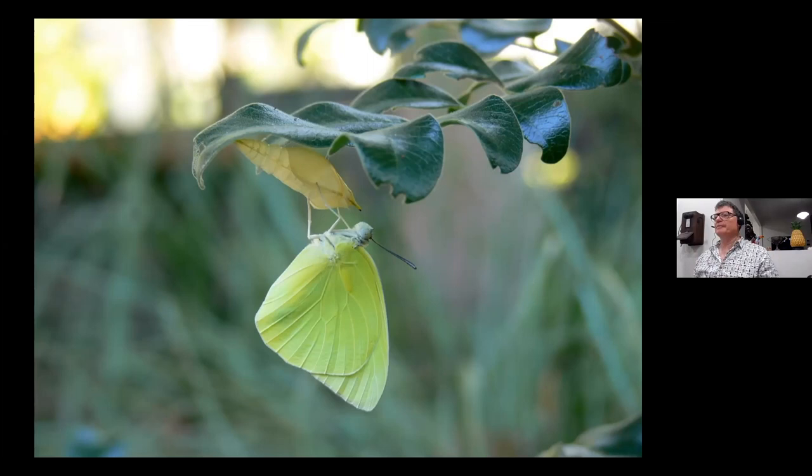Some species need to have hibernation or diapause stages in their life cycle. So they're not constantly going through that life cycle. They pause it. So for example, they can pause at any stage: as eggs, as larvae, or as pupae. And some species can even skip multiple years as pupae before they emerge. So they pupate one year, skip the whole next year, and then emerge as a butterfly the year after.